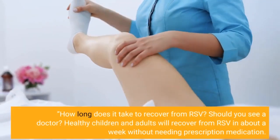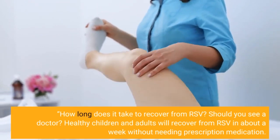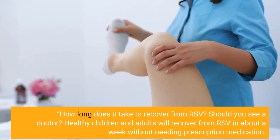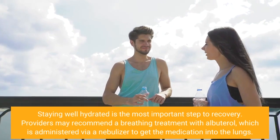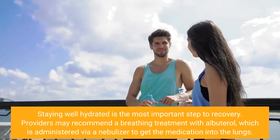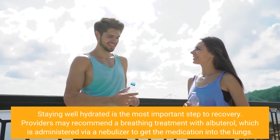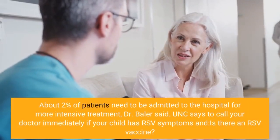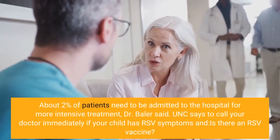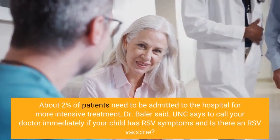How long does it take to recover from RSV? Should you see a doctor? Healthy children and adults will recover from RSV in about a week without needing prescription medication. Staying well hydrated is the most important step to recovery. Providers may recommend a breathing treatment with albuterol, which is administered via a nebulizer to get the medication into the lungs. About 2% of patients need to be admitted to the hospital for more intensive treatment, Dr. Baler said. UNC says to call your doctor immediately if your child has RSV symptoms.